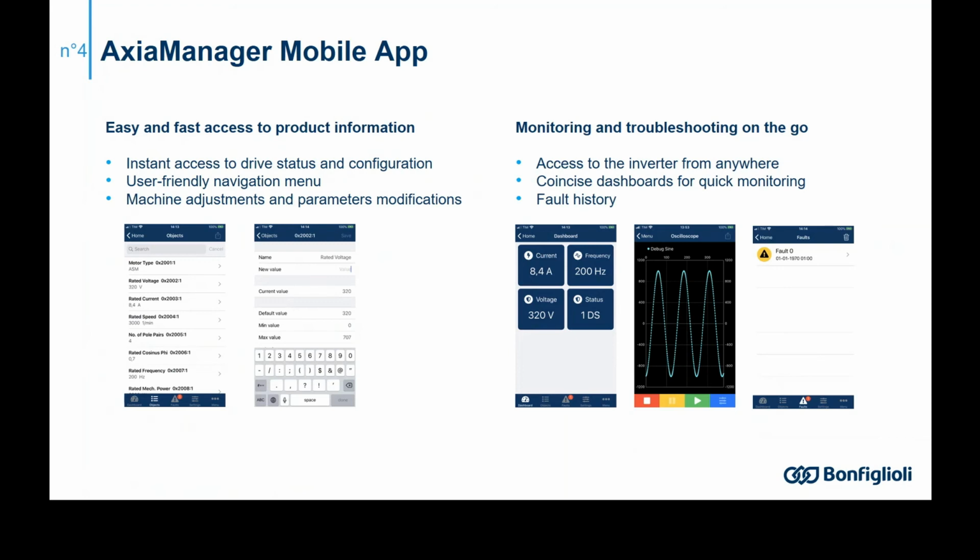Therefore, we also offer a mobile app which can be used for these more typically quick lookup cases, offering access to the parameterization and also for monitoring. Several things you can use are a dashboard with important values, an oscilloscope, and a fault message display.